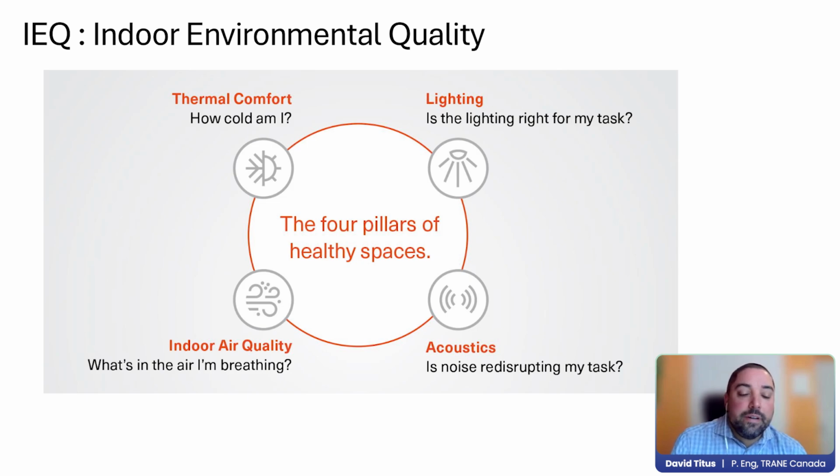So I'd be remiss if I didn't take a quick step back. I know we're talking about indoor air quality and filtration specifically, more of a focus today. But this is, of course, part of the bigger picture of IEQ, or indoor environmental quality. Thinking about not just indoor air quality, but thermal comfort, lighting, acoustics, things that are all so important when we talk about healthy spaces, and never more important than when we're talking about school buildings and learning environments for children.